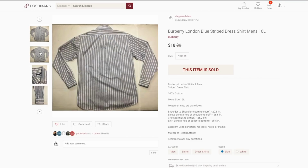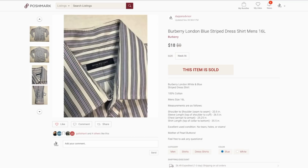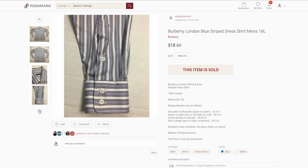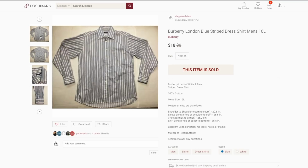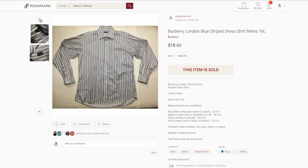I had this shirt priced at 30 bucks at one point, and after just trying to do more research, I realized it was best for me to let this shirt go. An offer came in for $18 and I happily took it. So I picked the shirt up for 6, sold it for 18. Decent profit, I guess, but definitely not good enough for me. So next time I see Burberry shirts like this, I'm gonna pass on it because there's just not enough money to be made.